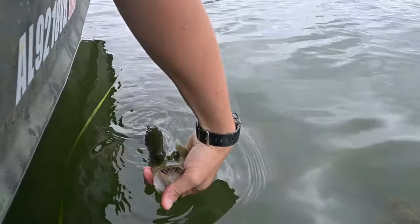I spent way too much time on the frog today. I really believed in it after the beginning. It didn't seem to pan out. So we're gonna run this chatterbait deal for a little while longer and see what happens.